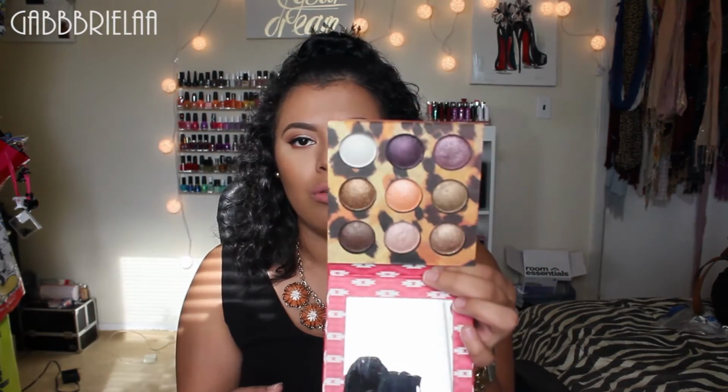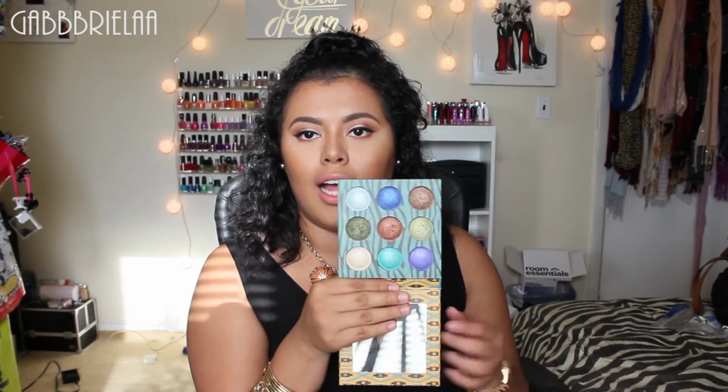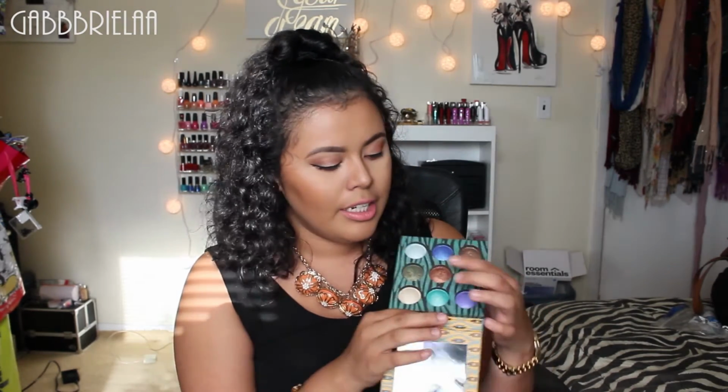These are just beautiful, and they come with this huge mirror. The ones I used a lot were Wild Child and then Wild and Free, which is this one. This color here is to die for, as well as this nice bronze color. Beautiful colors. I'm extra bright. Is this not one of the prettiest colors you have ever seen?